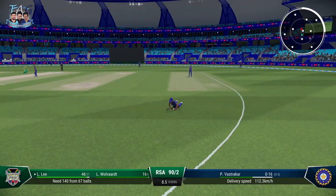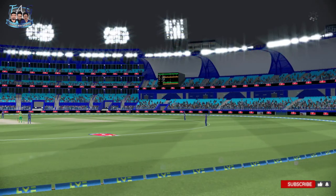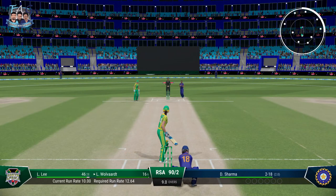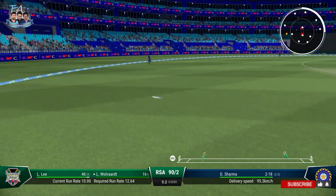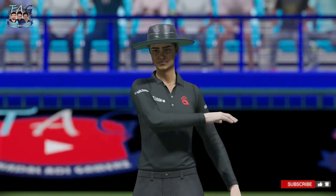Does very well to quickly get across to this one. Lee will be frustrated with that shot. The ball was there to hit, but couldn't find the gap. Playing all their shots in that over, a very expensive one. Caressed that nicely through the gap to the boundary.